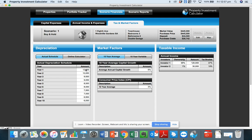So in this example, we've got a basic example of how depreciation looks for this particular property. Now, the second part is the market factors. One thing we know is that CPI averages around 3% per year. CPI is your consumer price index. That means the cost of living, the cost of services, the cost of goods is always increasing. So we factor in a 3% price rise every year on all the services and products that we are working with.